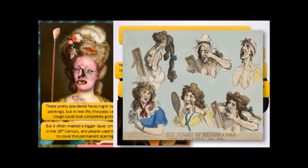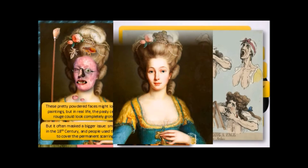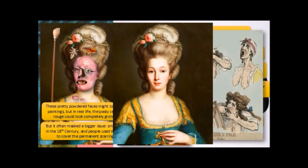This is a contemporaneous image, six stages of mending a face. You know, you put your wig on. Syphilis also made you lose your hair. Put your false eye in. Not sure what's happening in image 3 there. Put your makeup on. Put your false teeth in. So this was a reality for many people.